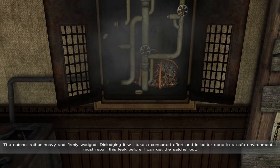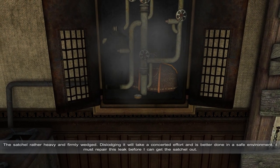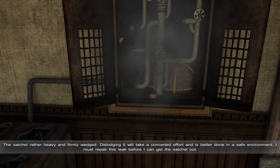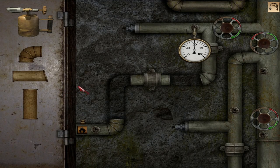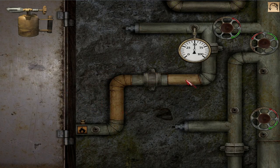The satchel, rather heavy and firmly wedged. Dislodging it will take a concerted effort and is better done in a safe environment. I must repair this leak before I can get the satchel out. That's exactly what I said to do before. Obviously there, and obviously there, and... what now?